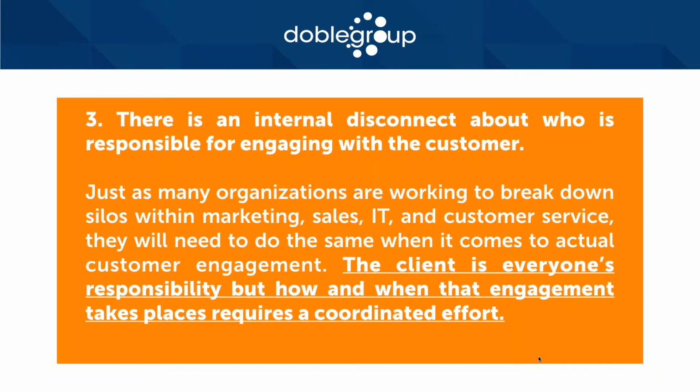And this requires that organizations start working together. That's the only way we're going to be able to communicate one message, one promise to the customer.